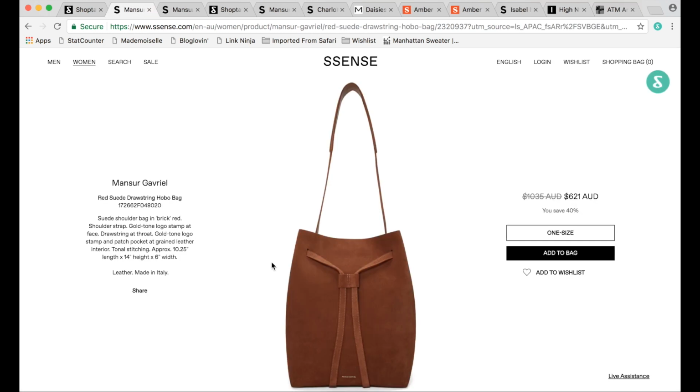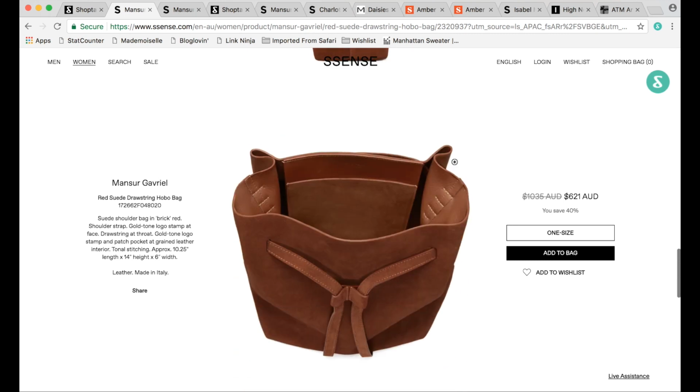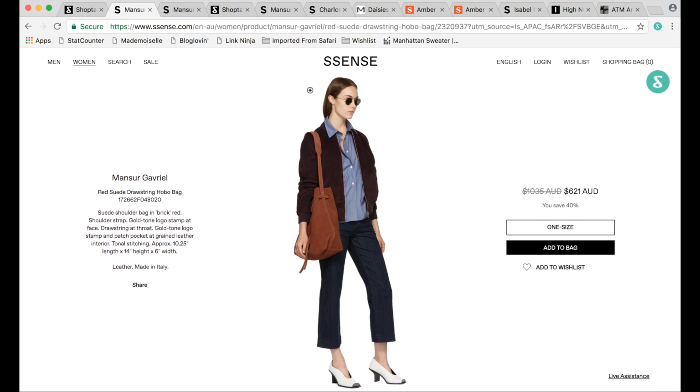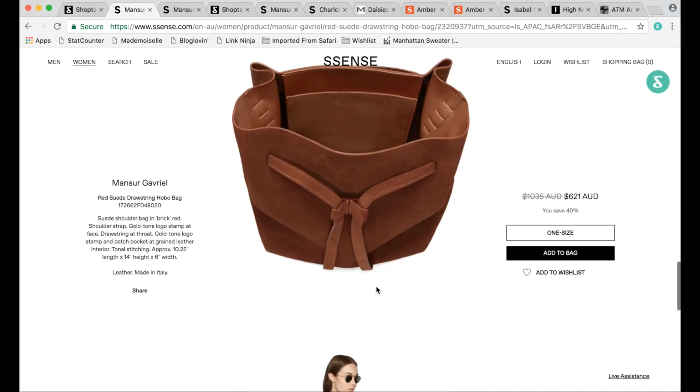Then here we've got the Mademoiselle Gabrielle hobo bag, which really is lovely. I tend to go for more structured bags, but I love how slouchy this is. I just think it looks very chic and very kind of California laid back. And the price at $620, you get a saving of 40%, and actually that's a much better deal than the Proenza Schouler wallet on strap, I guess you would call it. But I just think that would be really cool.